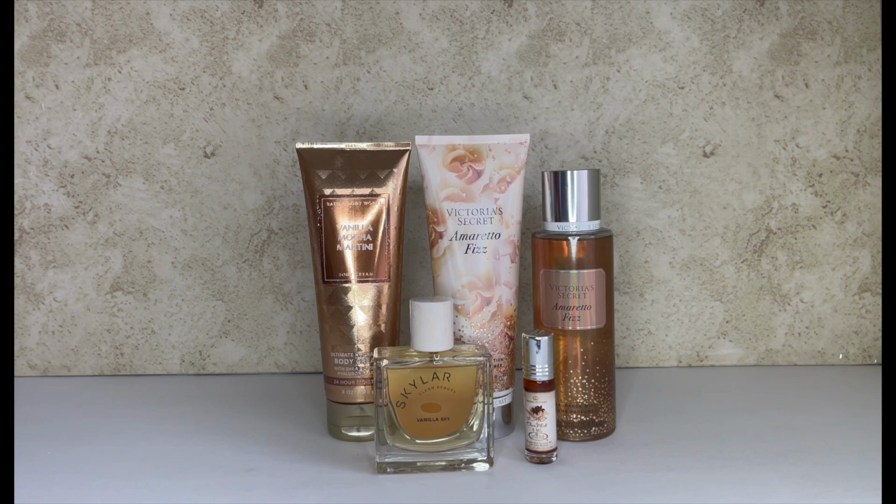So today, doing a little Bath & Body Works Victoria's Secret combo. So I started in the shower with Vanilla Mocha Martini. Got out of the shower and did Walmart's Cocoa Baby Gel. Then the two lotions that I used, and I used both of these together, are the Vanilla Mocha Martini from Bath & Body Works, and then Victoria's Secret's Amaretto Fizz.